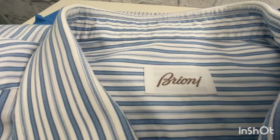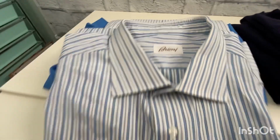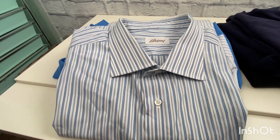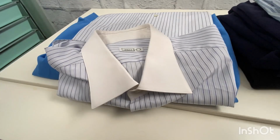So you see right here, one of my more favorite brands, if I come across it, Brioni, a men's dress shirt, higher quality. This is probably going to be listed for $60, and we'll see where it goes. Probably sell in the 45 to 60 range.